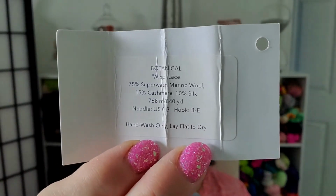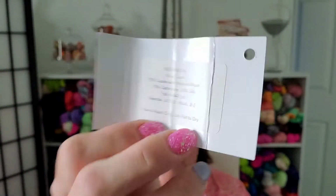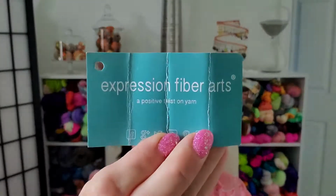It's 75% superwash merino wool, 15% cashmere, 10% silk, 840 yards per hank. As always, hand wash only, lay flat to dry, but that's the information if you wanted to see it. I don't know if I have the cards for the rest of the projects, but this I do. I know it's all folded up, but that's because I had it folded up inside the center of the cake until I used it.